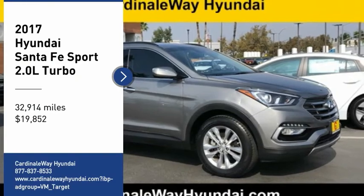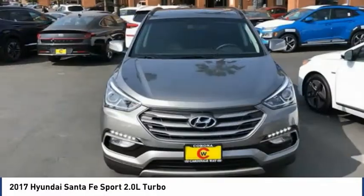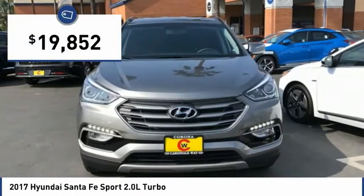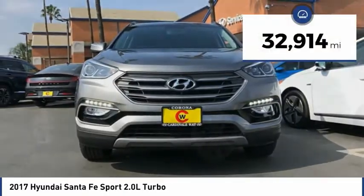Take a ride in the 2017 Santa Fe. Style, quality, performance, value. Need we say more? And is priced below $20,000. This vehicle has less than 35,000 miles.